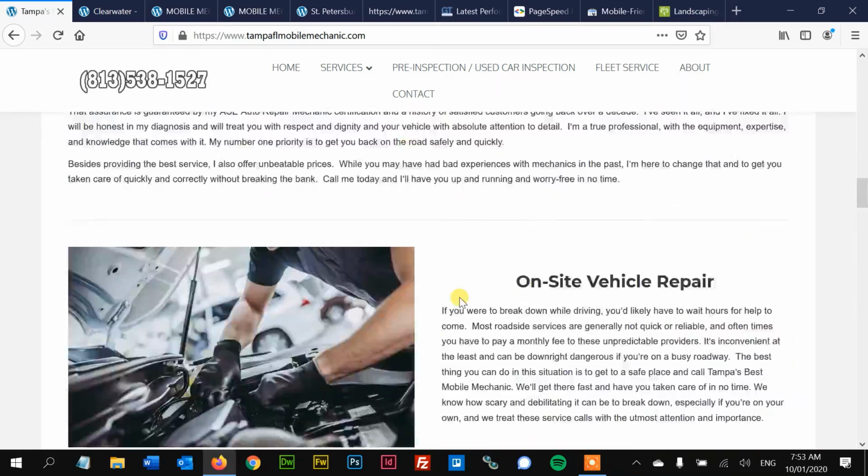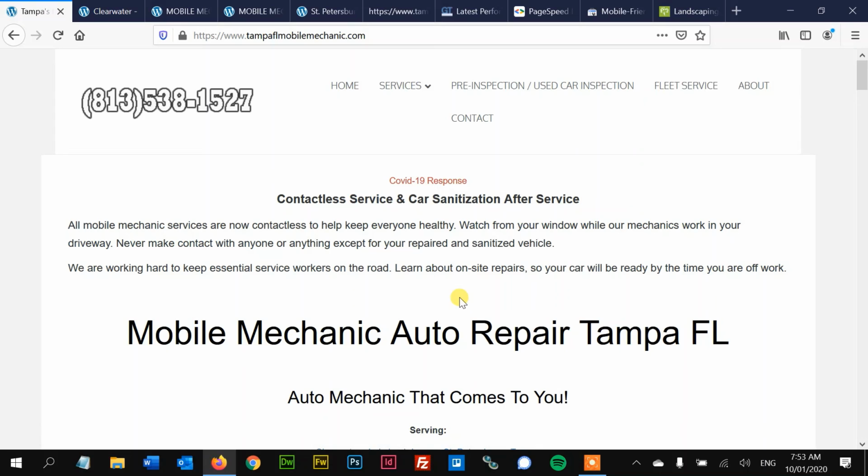Anyway, that just about does it for this audit. You should definitely use what you learned here, especially the point of the amount of text on the home page and the keyword density. So take this, run with it, apply it to your site, and start moving up in the Google.